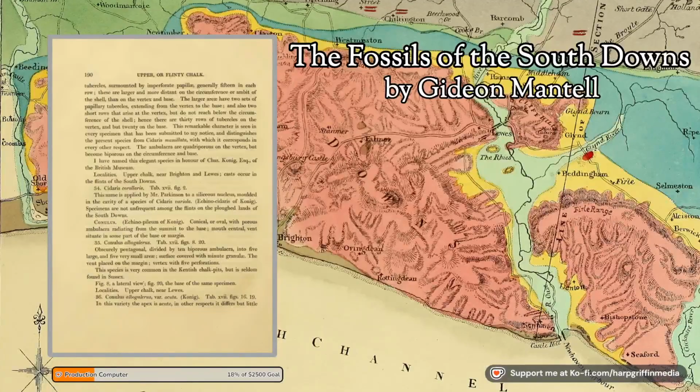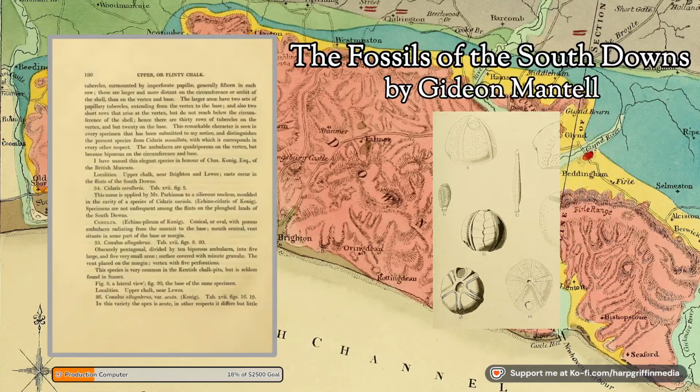35. Conulus albogarlaris, Tablet 17, Figures 8, 20. Obscurely pentagonal, divided by 10 biporous ambulacra into 5 large and 5 very small areae. Surface covered with minute granulae. The vent placed on the margin. Vertex with 5 perforations. This species is very common in the Kentish chalkpits, but is seldom found in Sussex. Figure 8, a lateral view.